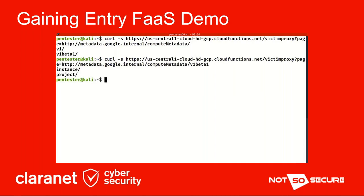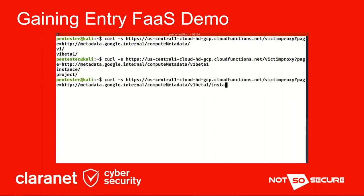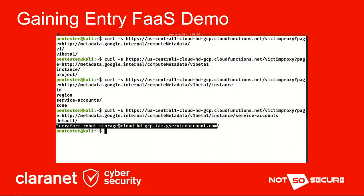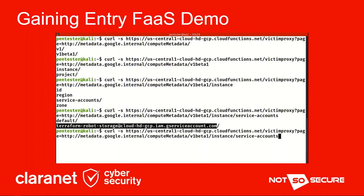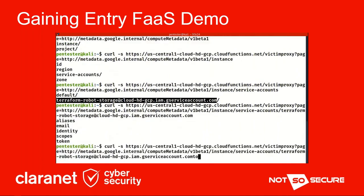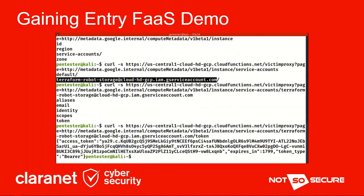We can see that V1 Beta 1 is available here, and we can follow this path down through instance and service accounts. And we can choose either default or this specific service account. There's no way I'm going to try and type that out. We'll paste it in. And then /token to get our OAuth token. We can pass that to the GCP command line tool to then be authenticated as this function.